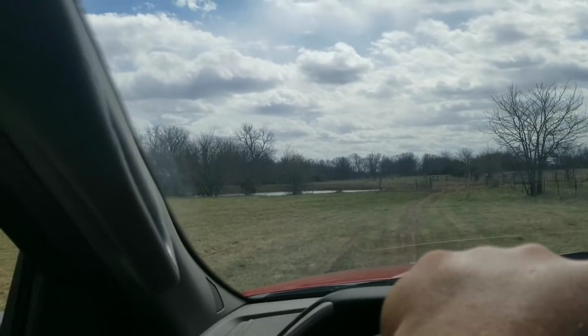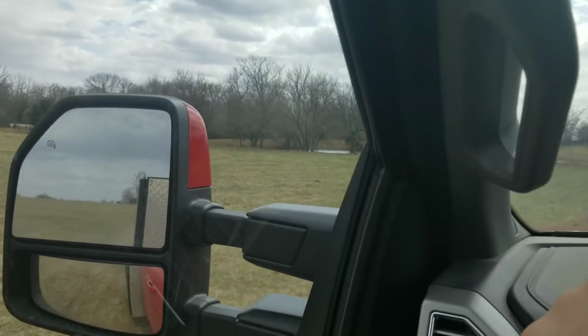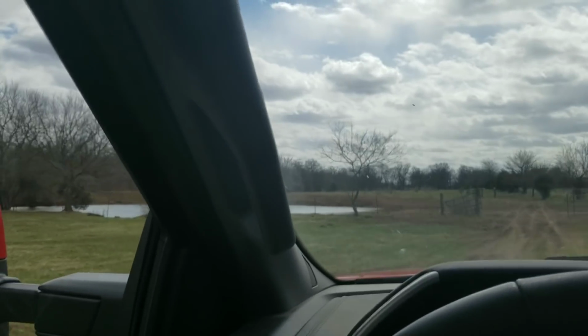But we'll get up here and we'll get the skid steer unloaded. Then we'll take the attachments and everything off the trailer. Then we'll go get the log skidder. We'll shuffle the log skidder over here.